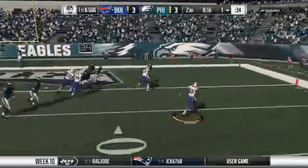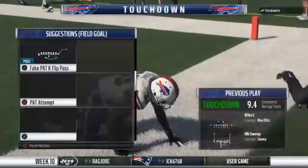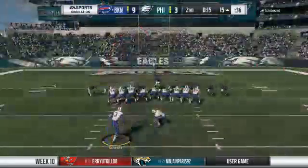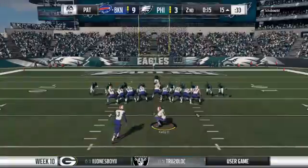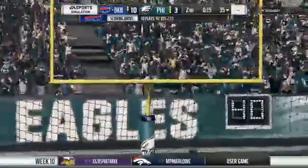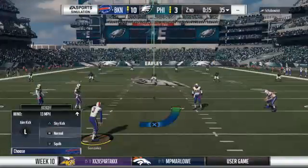Now a toss play to Bernard. And he takes it in across the chalk for a Bills touchdown. Giovanni Bernard as the first half is winding down. And the Bills are in for 6. And that touchdown gives them a touchdown lead before they attempt the extra point. What a great way to end the half. Yeah, great job to put themselves in front.